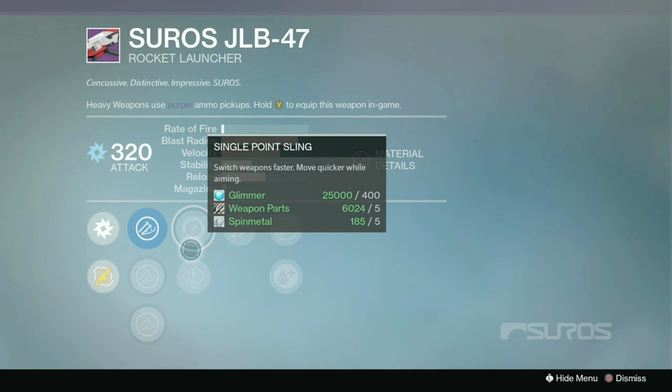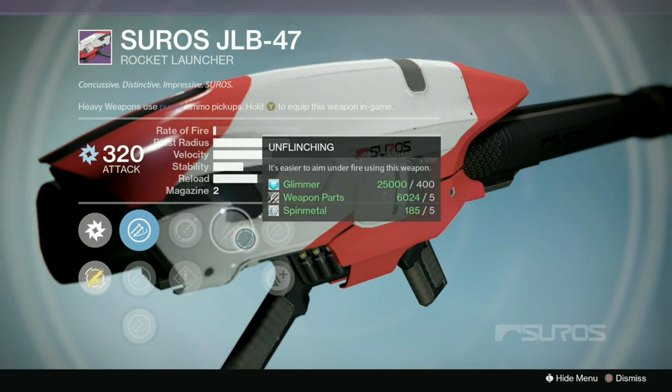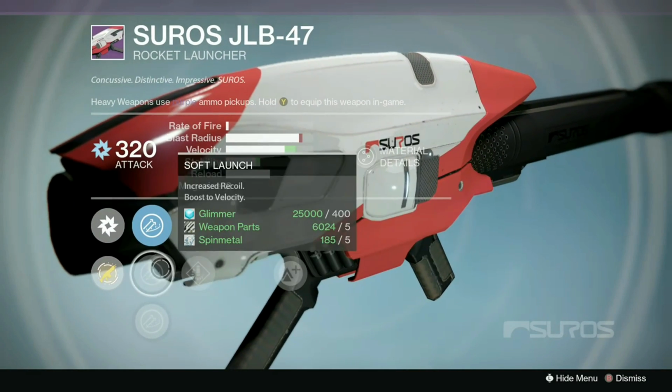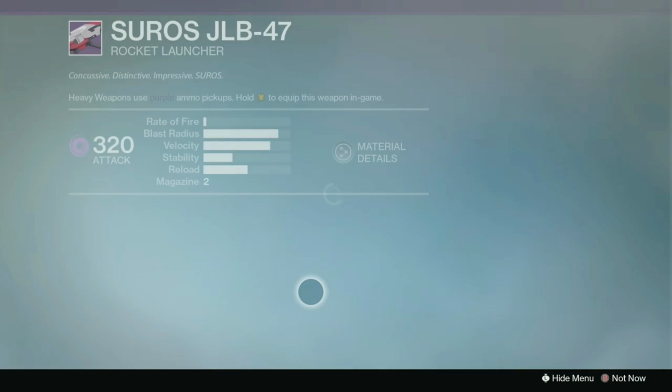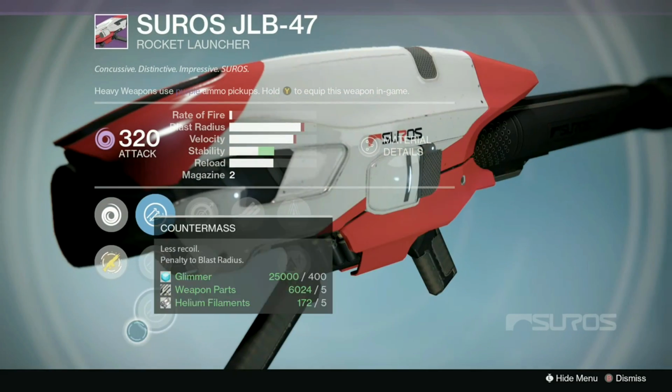For the next one, we have a single point sling, speed reload, unflinching, javelin and lightweight. That is completely terrible. Why would you need unflinching on a rocket launcher? I do not know.